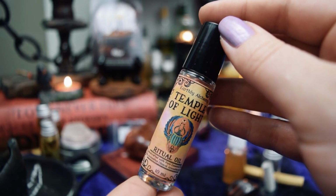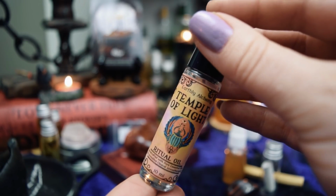Then I have some beautiful oil here that I really like to wear. This is Temple of Light oil by Earthly Alchemy. This is just a nice pick me up. I find it's a nice little high vibe oil that I'll put on if I'm just wanting almost like a little magical hug, I suppose. I really enjoy it, for example, after I've come out of a shopping center, and shopping centers, there's just so much energy there.